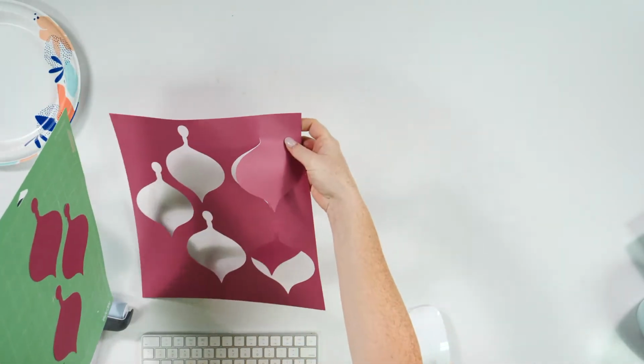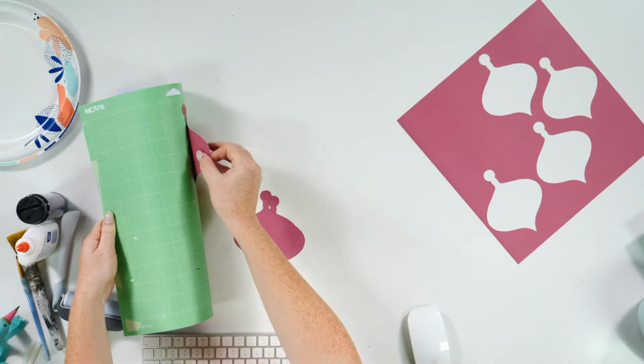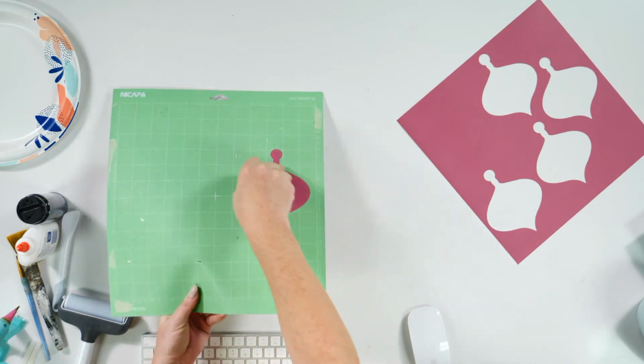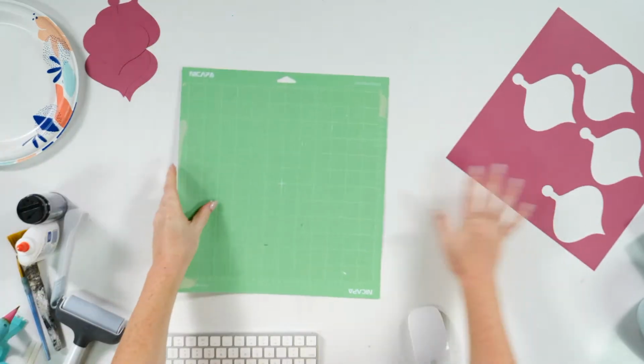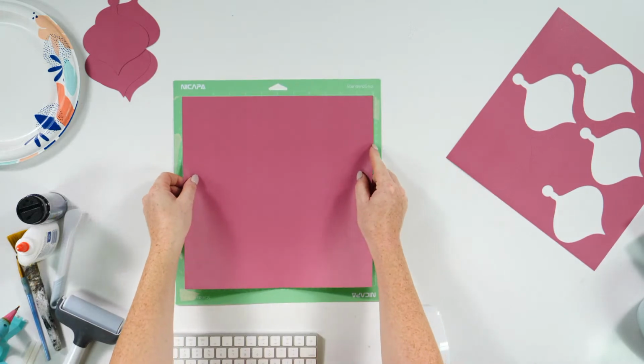Remember, this is the one that we started to cut that we don't really need. So I'm gonna go with gravity. Just pop these off. You don't wanna just go in here and pull this off of the mat, otherwise it's gonna bend your cardstock. Just kind of peel it away, and then I'm gonna grab this other piece. Go ahead and do these.